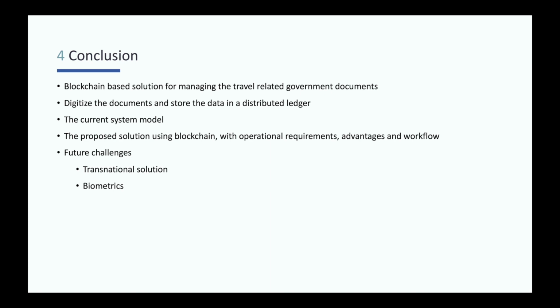And the authors mention in the paper that some future challenges with this solution include getting various governing agencies on board, as it's a transnational solution, so they obviously need help from several countries. And to add more security, how to integrate intelligent biometrics to easily authenticate the person.